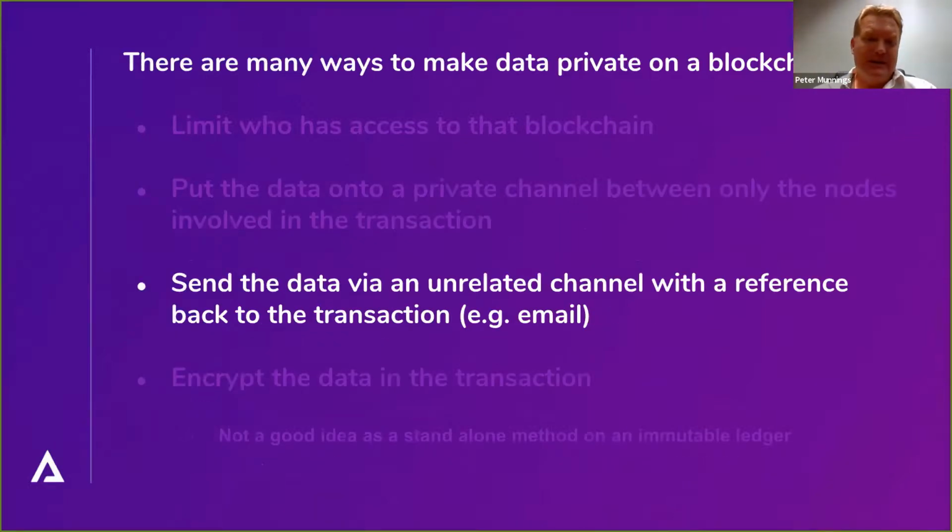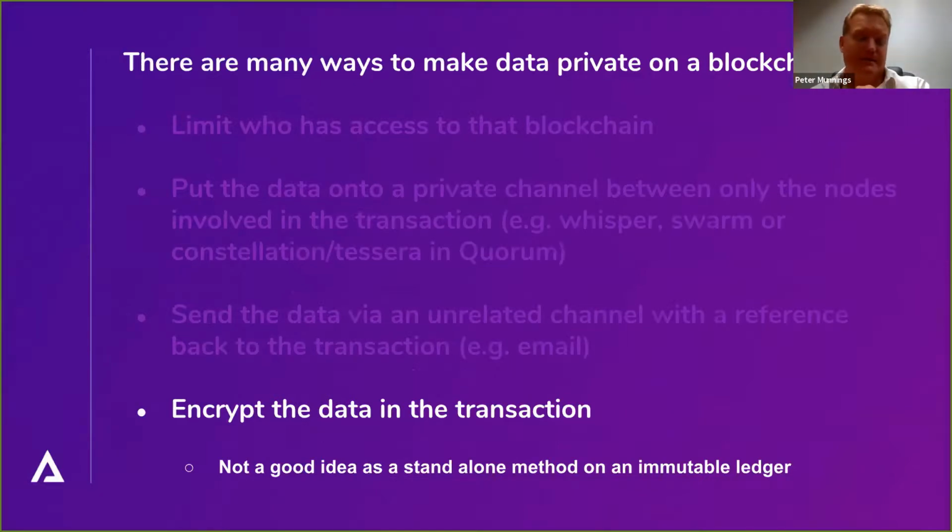We can send the data via an unrelated channel, so completely off-chain with some kind of reference back to transactions, and we can send some data via email, for example. We could send it by secure email, only to the specific counterparties who need to see it, and reference that back to the transaction. We could also encrypt the data in the transaction. The only problem with blockchain networks is that they're immutable. The transaction stands forever, or as long as the ledger is up. And that's generally not a good idea, because we know that people can eventually decrypt data. So it's not a good idea as a standalone method, but it certainly works really well in combination with some of these other methods.